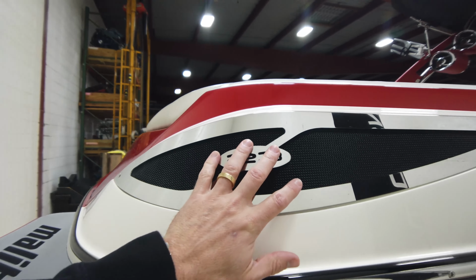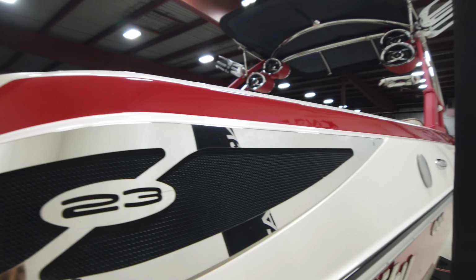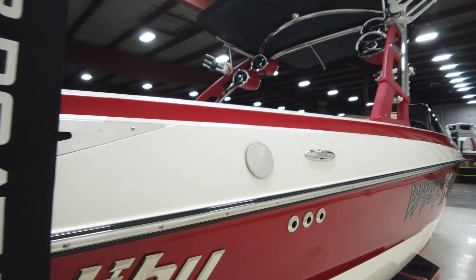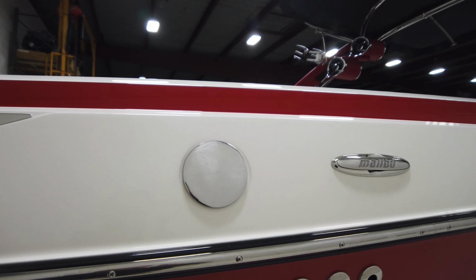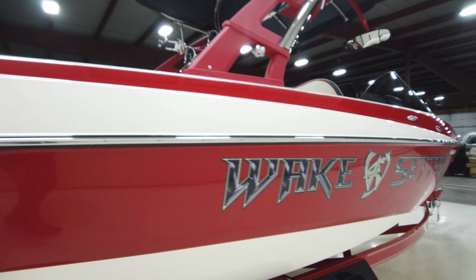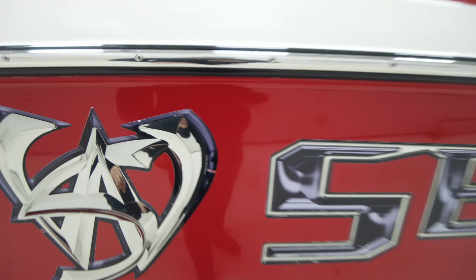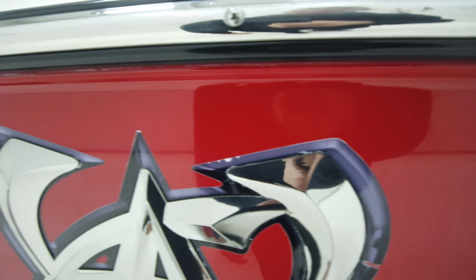These corner vents oftentimes get smacked in, and these are in excellent shape. Those chrome pieces with that 23 logo on the side. Dual fuel caps, fuel fill points on either side, and the chrome cap. Pop-up cleats with the Malibu logos on them. Wakesetter graphic, pretty good shape. You have a little tiny scuff right here. And beyond that, they're really not showing much wear.